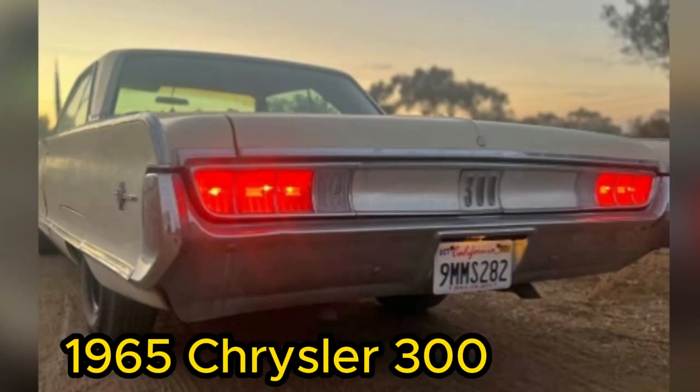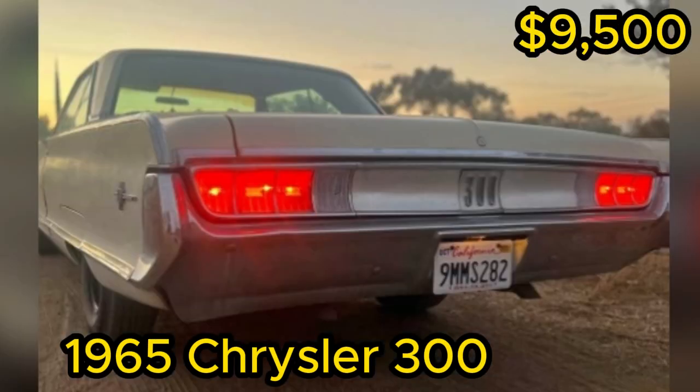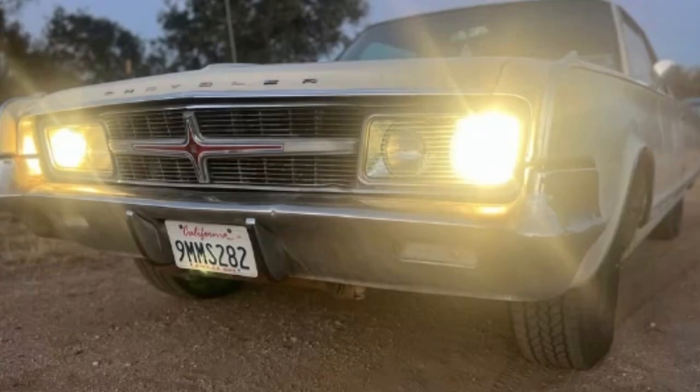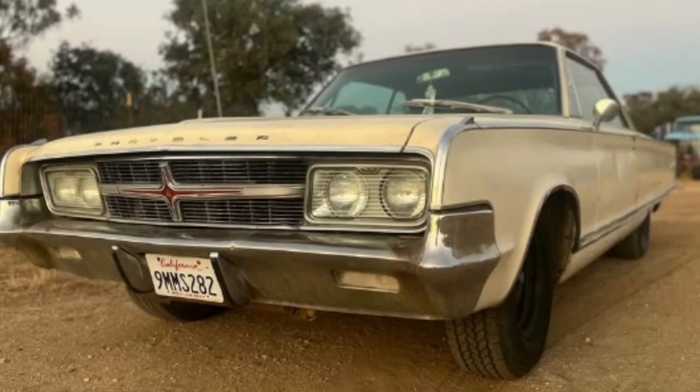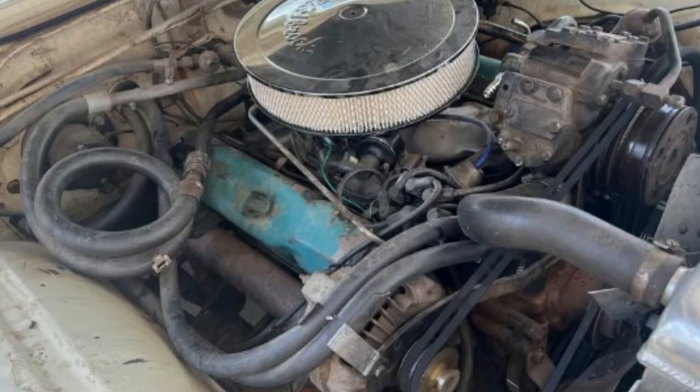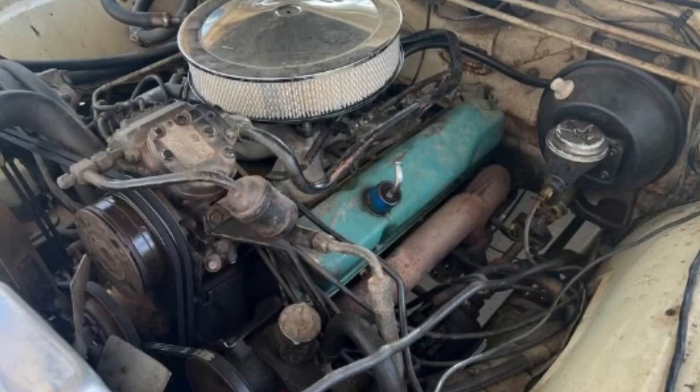Number 5. The 1965 Chrysler 300, priced at $9,500, located in Anza, California. This classic is roadworthy and used almost daily by its current owner. Overall, it is in decent condition with a clean title, registered and insured. The interior is well maintained, with black leather seats and an original dashboard.